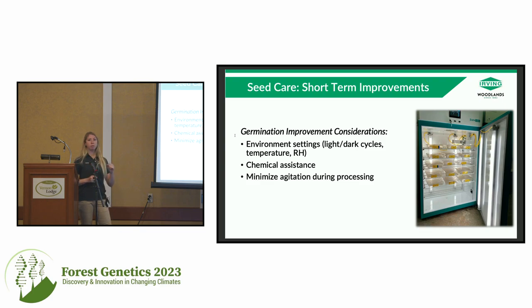Chemical assistance as well. We'll treat our seed before they're germ tested with peroxide, for example. We want to make sure that there's not going to be any mold growing on that seed in the germination cabinet. There's some other literature out there that we noticed that we might want to try, for example, soaking the seeds in a chemical, GA, that we had talked about previously in some other presentations. So that's something that we're looking into. Haven't had any final results on it yet, but definitely anything that we can do to improve that seed, so we're not wasting seed and that every seed can germinate to its full potential.